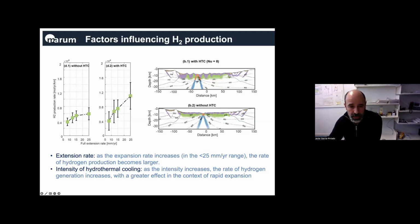to higher extension rates. Basically, this is because in very slow, ultra slow spreading regimes, everything is cool already. But when you go higher, the fractures play a higher role, so you have higher feedback from this. And this is just an example of how, when you have this hydrothermal cooling, you have more roughness in the sea bottom, and more variability in the bathymetry than without hydrothermal cooling.